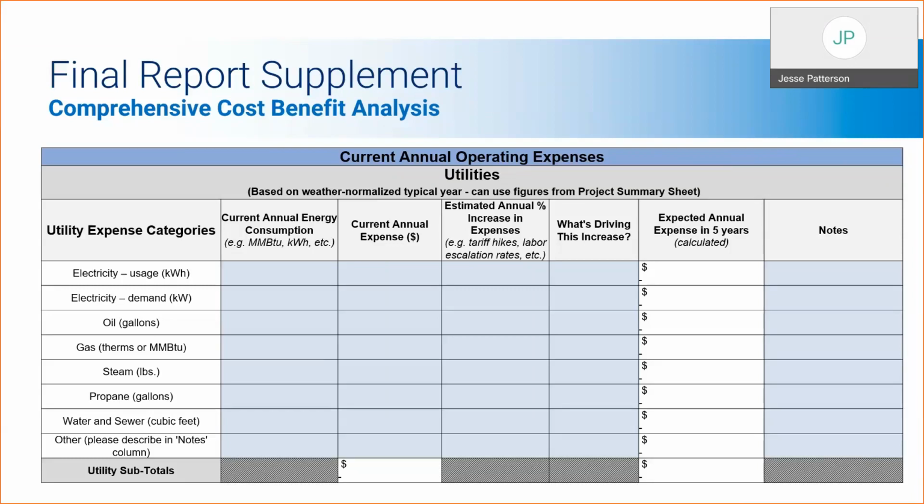And then I'll just provide a brief walkthrough of how to complete the chart on this slide. You'll start off by inputting all the information into the blue cells, starting with current annual energy consumption. And next you'll input the current annual expenses in dollar amounts. Much of this information in these first two columns can be pulled from the project summary spreadsheet, which is already a standard FlexTech deliverable. Next, you'll estimate the annual percentage increase in expenses, and then you'll confirm what's driving this increase. There will be a drop down here with selections along the lines of tariff hikes, labor escalation rates, and others. Based on the information that you enter into the blue cells, this chart will calculate the expected annual expense in 5 years.